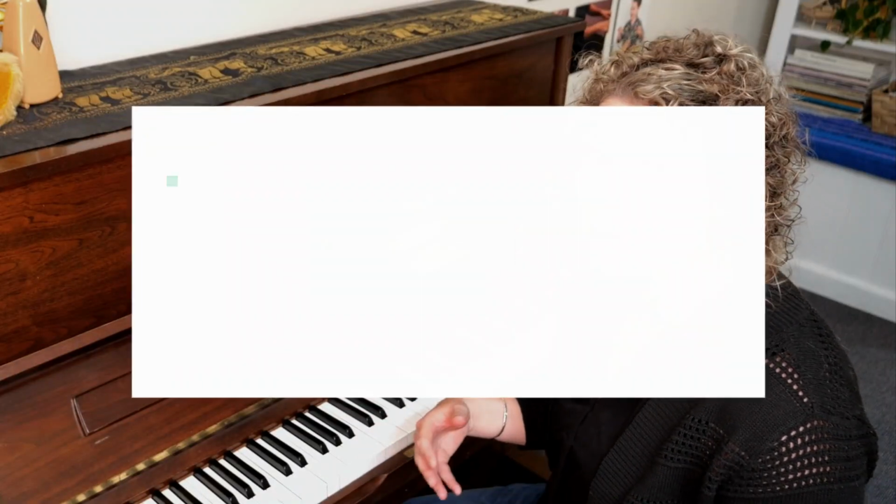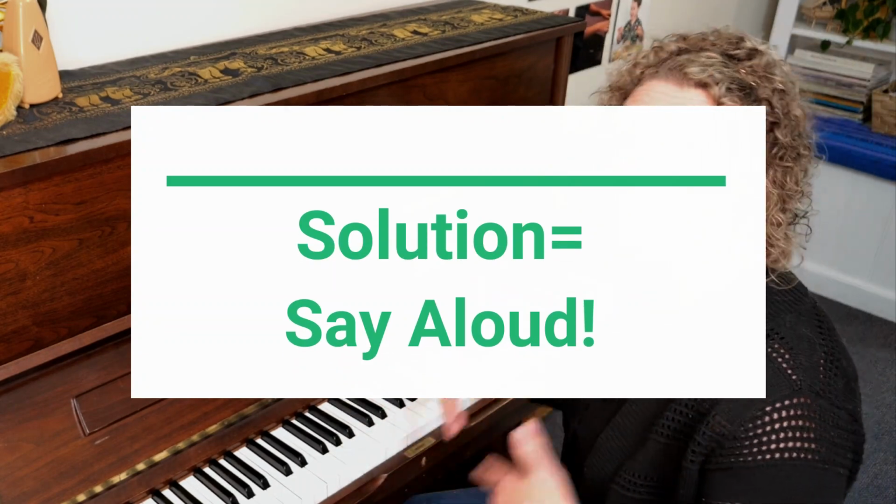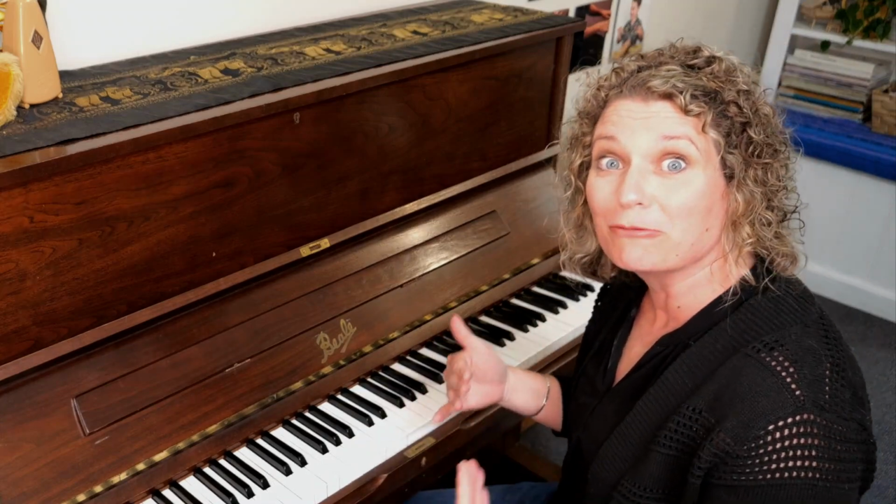So one of the strategies when we're playing rhythm is to think about the rhythm that we're doing and to actually say this aloud. I'll say it again, say it aloud, and that will really help you to nail a rhythm and to play it really neatly.